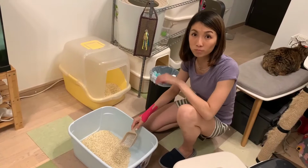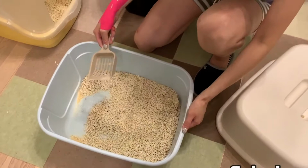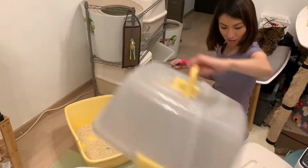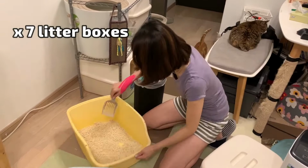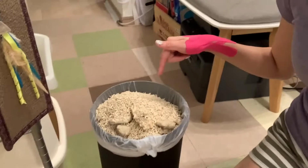So here we go. They call this the fry rice posture. I fry the cat litter rice. Actually, that's what you do when you use tofu cat litter, just so you know. How many litter boxes do you guys have at home? We have 1, 2, 3, 4, 5, 6, 7. There we go. This is so much cat litter that I'm getting rid of already. See? Ta-da! And 5 more to go.